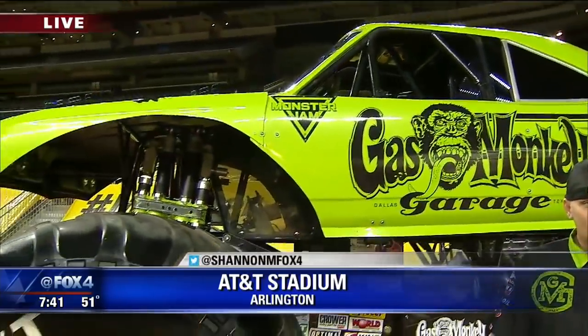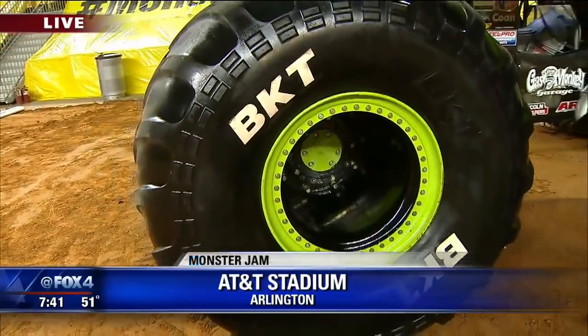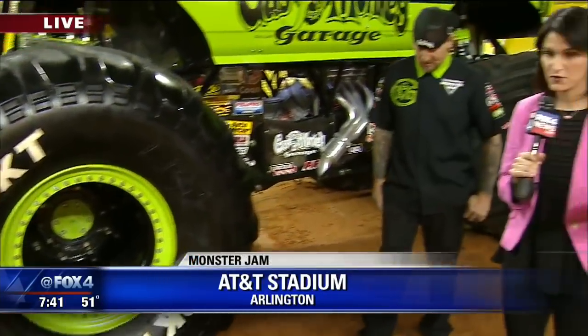And something else really cool that they do here this weekend is the pit party. Families can come down here, see these trucks up close. You can meet the drivers, get to talk to them and take some pictures and everything. So it's a really interactive experience. There's a separate ticket you can get for that if you plan on coming out on Saturday to see the show and get a chance to meet BJ and some of the other drivers. So it should be a really good time, and it is really loud, as Tim mentioned.